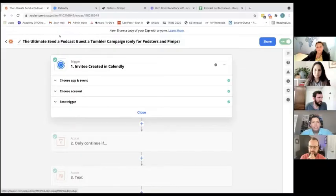Since it's a podcast, I wanted my people to schedule in Calendly. I think a lot of people use Calendly or a similar service. Oh yeah, that's why this is the ultimate Sunday podcast guest day tumbler campaign only for podsters and pimps. So this is the one, like you have to be an OG to do this. But all joking aside, I wanted it to be super simple for my people to schedule. I didn't want to encumber them with a bunch of back end work for me.